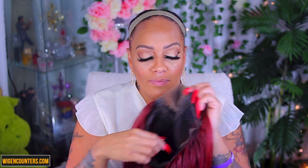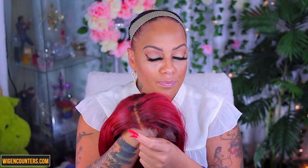But this is a 4x4 Swiss lace closure wig and it has the normal combs and adjustable strap, and I didn't even bother to sew in a black elastic. But either way, you guys, I'm loving this. It is gorgeous. 12 inches, 180% density, girls. Okay. But meanwhile, let me show you guys how your wig comes from Wig Encounters.